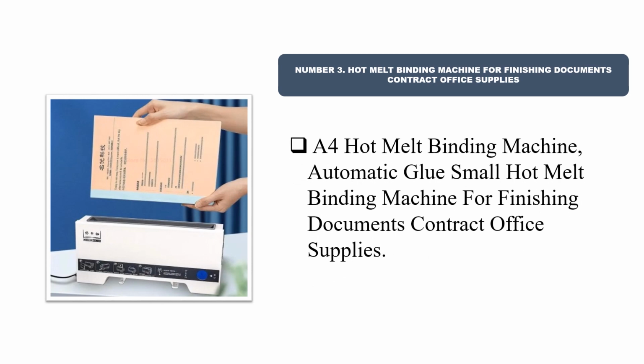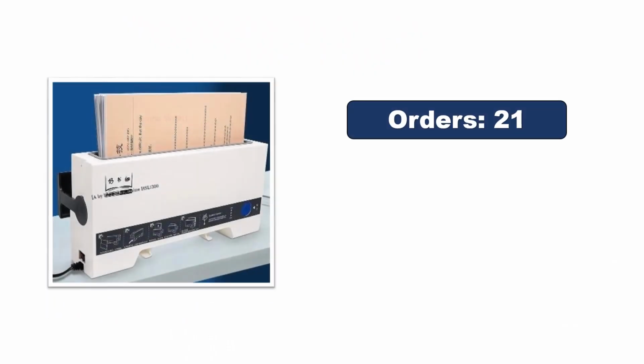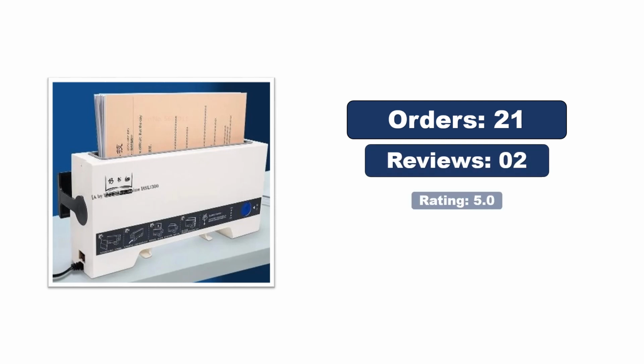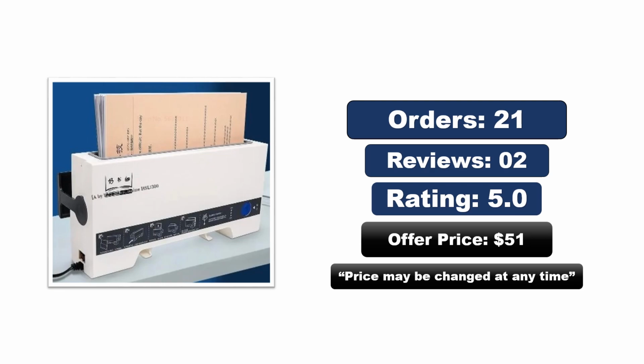Number 3, Hot Melt Binding Machine for Finishing Documents Contract Office Supplies. Automatic Glue Small Hot Melt Binding Machine for Finishing Documents Contract Office Supplies. Orders, reviews, rating, price. Price may be changed at any time.